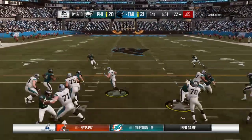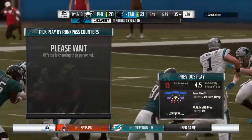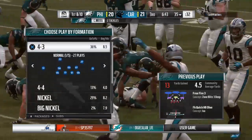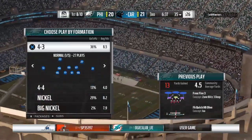Starting the second half with a run by McCaffrey. Oh, and now he bowls him over. And up to the 35 before they're able to knock him down. Solid way to start the drive. 13 yards, picking up the first. For a lot of guys playing this game, there's no better feeling than running right through a tackle. He's able to lower his center of gravity and churn his legs for a really nice pickup.